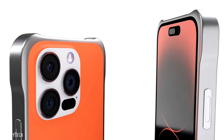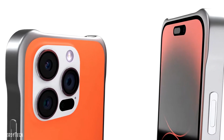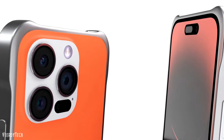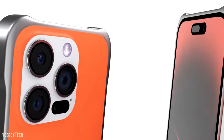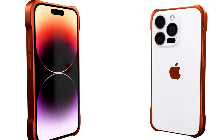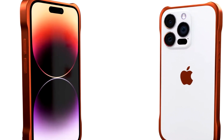But there could be one addition to this list, an iPhone 15 Ultra. Reliable tipster, Mark Gurman, recently tweeted that after the Apple Watch Ultra that was launched this year, we could expect the variant for iPhones in the future as well. Could this mean an iPhone 15 Ultra? We will have to see.